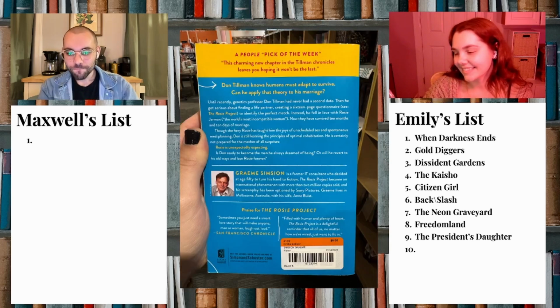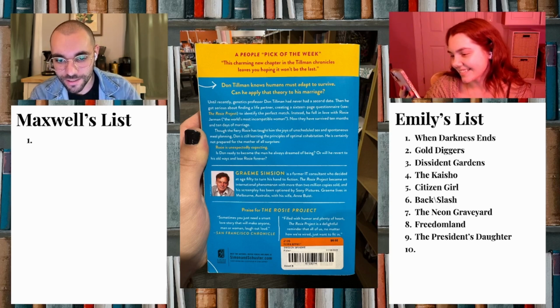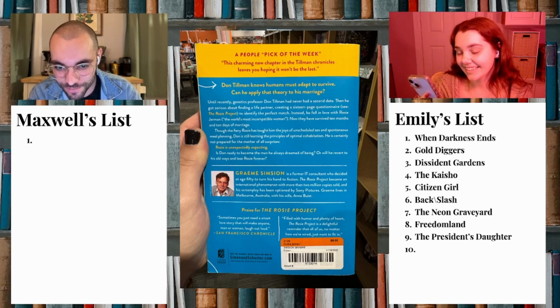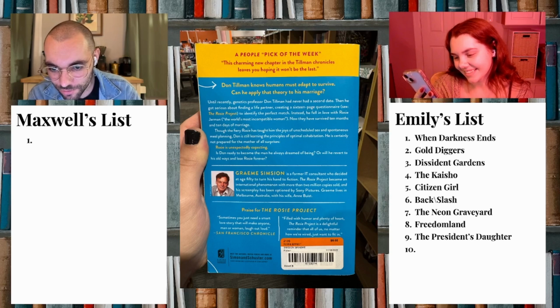Until recently, genetics professor Don Tillman had never had a second date. Then he got serious about finding a life partner, creating a 16-page questionnaire, see The Rosie Project, to identify the perfect match. Instead, he fell in love with Rosie Jarman, the world's most incompatible woman. Now they have survived 10 months and 10 days of marriage. Though the fiery Rosie has taught him the joys of unscheduled sex and spontaneous meal planning, Don is still learning the principles of optimal cohabitation. He is certainly not prepared for the mother of all surprises. Rosie is unexpectedly expecting. Is Don ready to become the man he always dreamed of being, or will he revert to his old ways and lose Rosie forever?